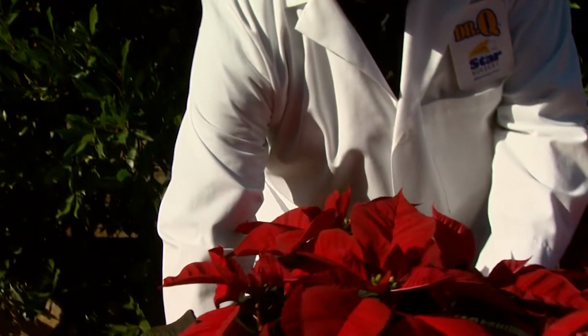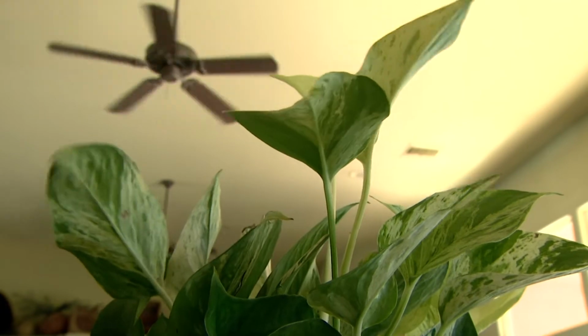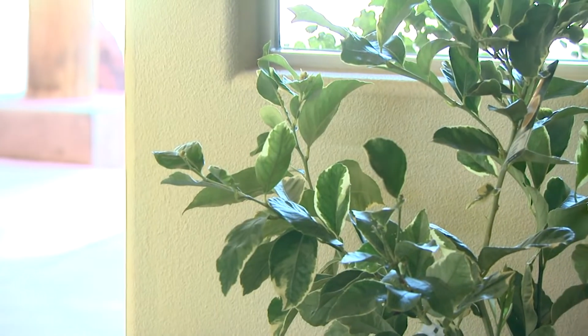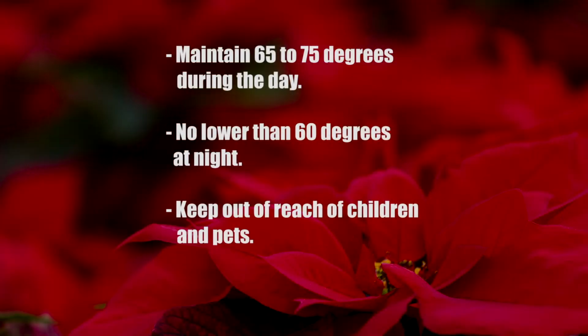Select a place to put them that has bright, indirect, natural light. The location should be free from hot or cold drafts like vents, fans, or fireplaces. Don't display a poinsettia near an entrance door since you'll create a draft every time it's open. Maintain a temperature of 65 to 75 degrees during the day and no lower than 60 degrees at night.